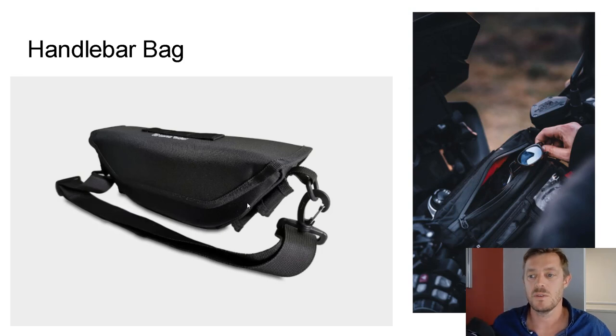You can remove it as well, so it can mold to your handlebar much better. Waterproof Cordura 1000D nylon, ballistic stuff, and YKK zippers and all that good stuff.